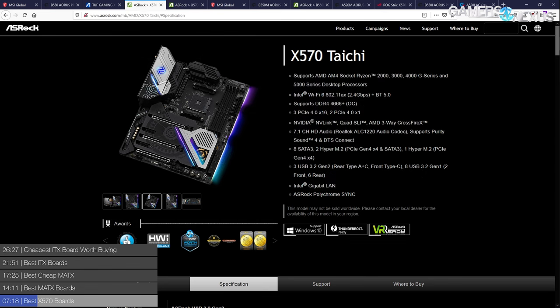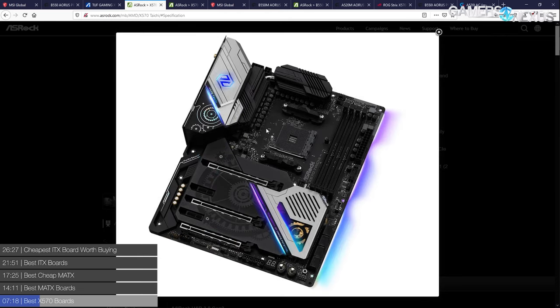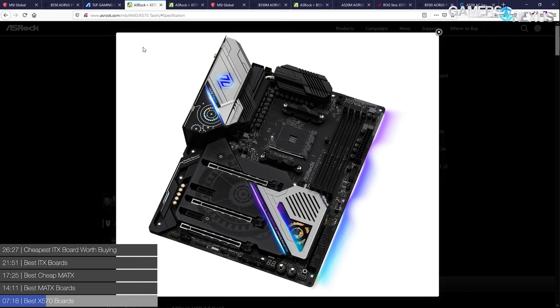Now we get a motherboard where we take the connectivity options to the limit. Now we've really maxed out what the chipset is capable of doing. The X570 Tai Chi, this thing is around $190, so it's also not that much. Well, this tends to go on sale for less than $190 a lot of the time, but MSRP is $190. Anyway, this right here is the X570 Tai Chi.